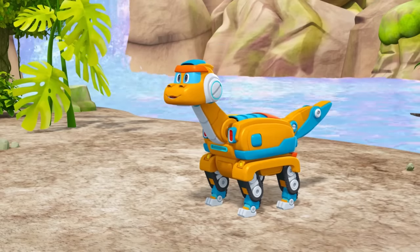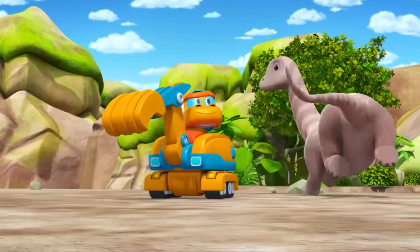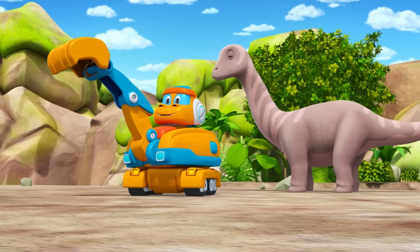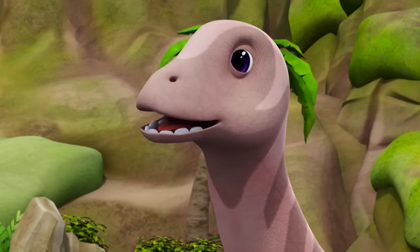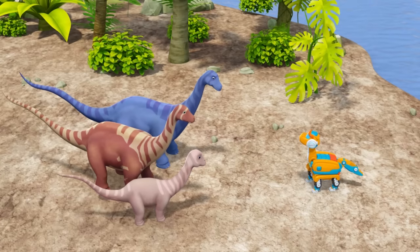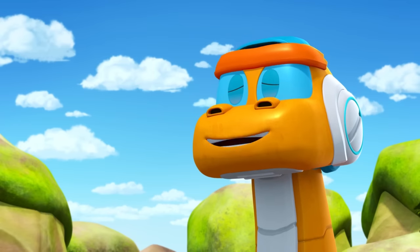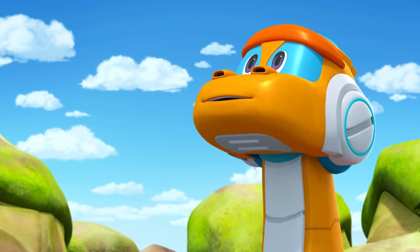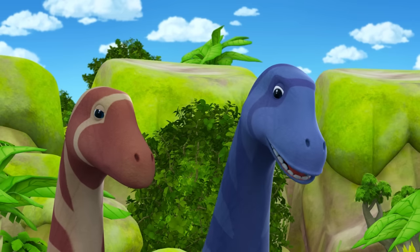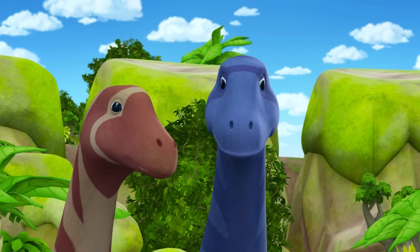Otto, want to see something cool? I'm a dino, but I can transform into an excavator. I can dig into the ground. Wow, that's so cool! Thanks for playing with Otto. My pleasure. I love digging. Have you been living here long? No. We just moved here not long ago. We ran out of food in our previous home. There's so many good leaves here. Why do you ask?